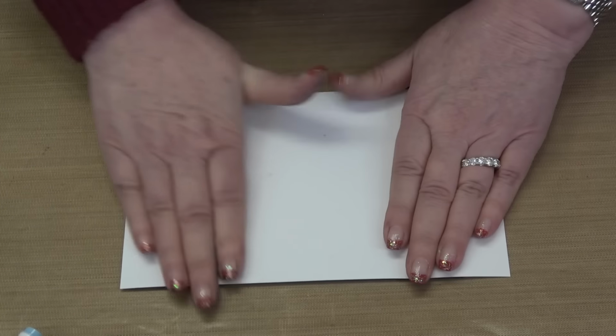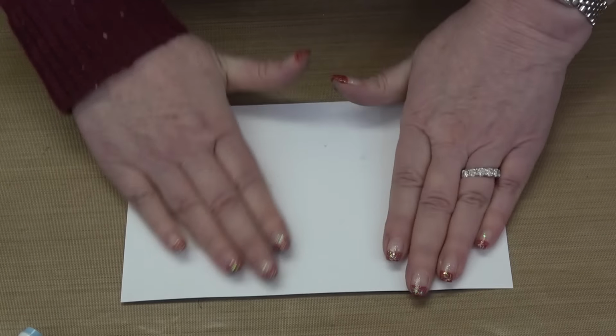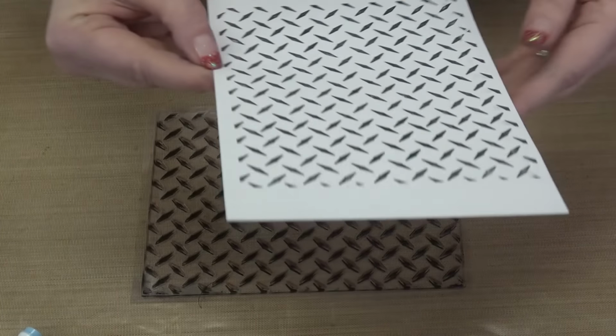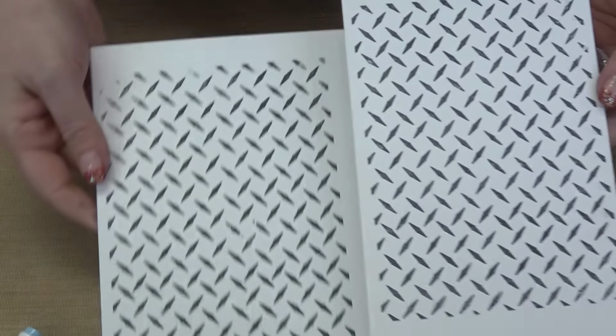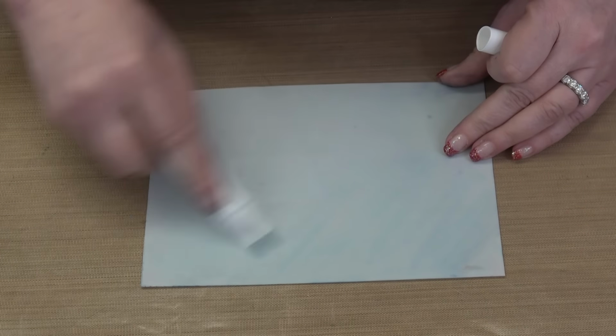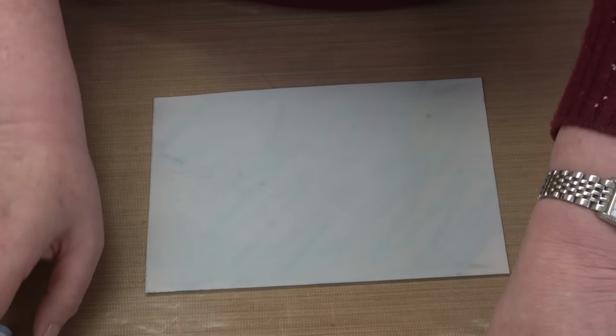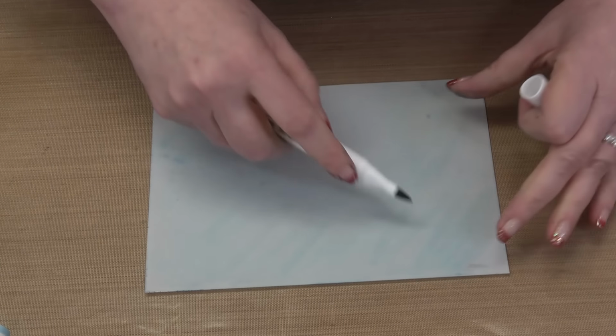I just give a nice back massage because it's a big stamp. All right. So now I've got two to play with. Move my stamp out of the way. And let's look at my blending mat and this time, let's do my light blue. Maybe I'll even throw a little bit of a beige in here.